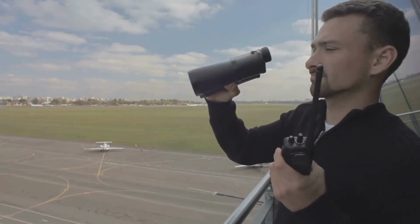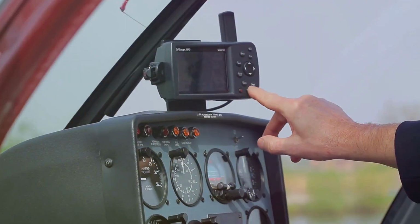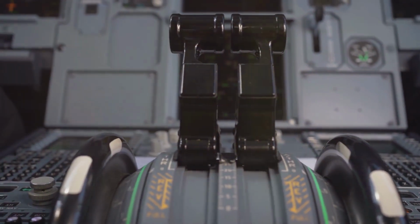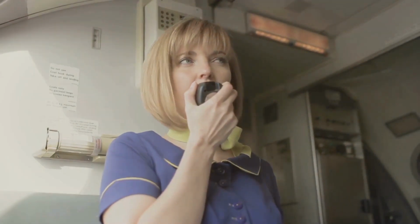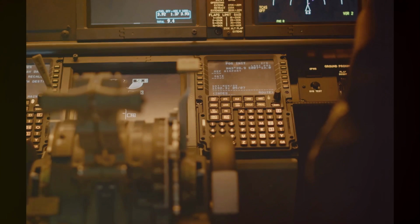Communication is key during emergencies. Ensure you have reliable communication devices on board, such as handheld aviation radios and satellite phones. Additionally, consider carrying an emergency locator transmitter, ELT, or personal locator beacon, PLB, to alert search and rescue teams of your location in case of an emergency.